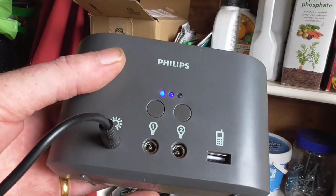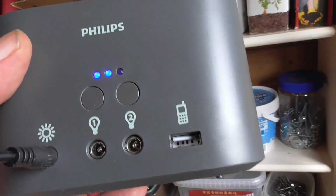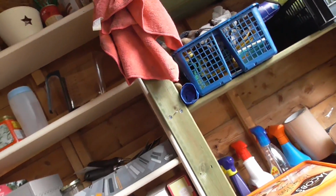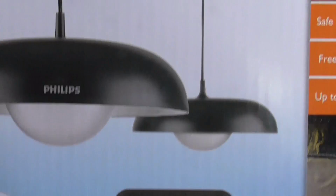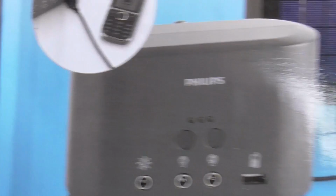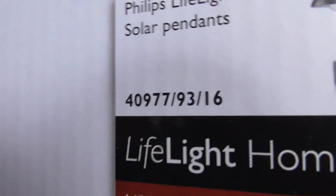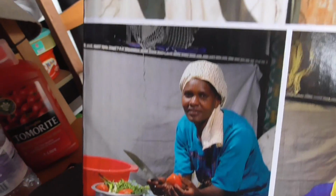You can see the 2 output sockets there to lamps, and also somewhere to charge your mobile phone. It's really strange because of the box it came in. It's, as you can see, from Philips. Up to now, it's fantastic, but it was obviously meant for the African market. There it is. It's 2 lamps. Mobile phone charger, and you can see the battery there. Definitely for the African market. How it's got here, I just don't know.